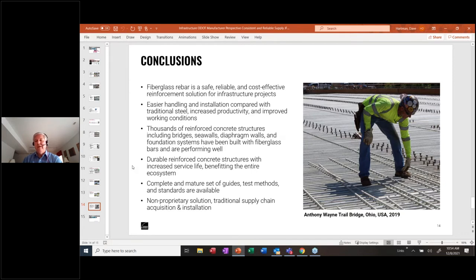Most recently, we looked at using the ground penetrating radar system to detect the fiberglass rebars, and we're making sure that that capability exists to allow serviceability of the bridge decks. We have a durable reinforced concrete structure that is capable of increased service life. We're saying out to 100 years. This should benefit the entire ecosystem. We have a complete and mature set of guides, test methodology, and standards available. And this is for a non-proprietary solution that exists within the traditional supply chain for acquisition and installation today.